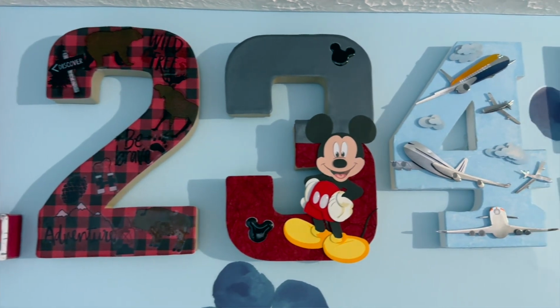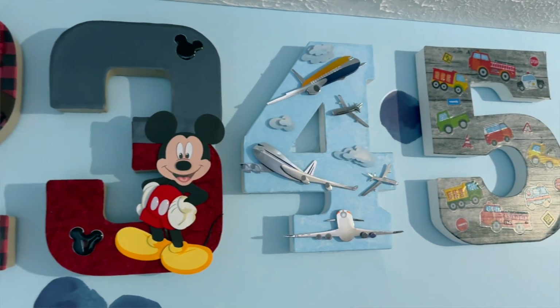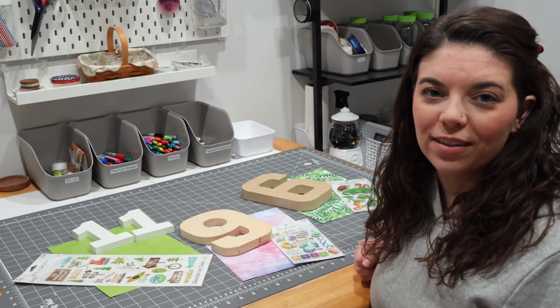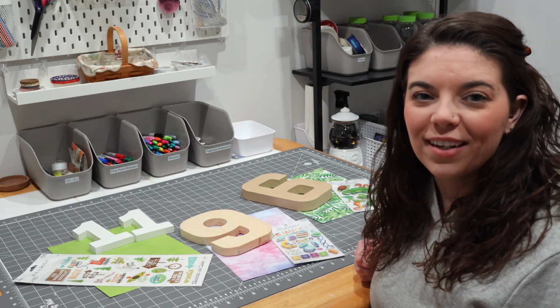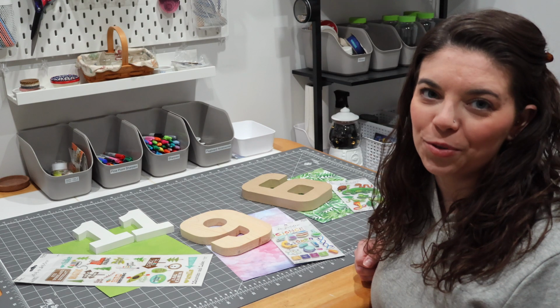And he is now 11. And when he turned double digits, I asked him if he still wanted this tradition to continue, and it was a very quick yes that he enjoyed it, and he did indeed want the tradition to continue.